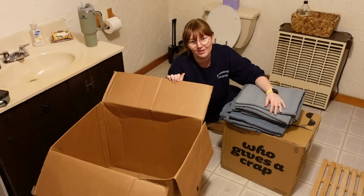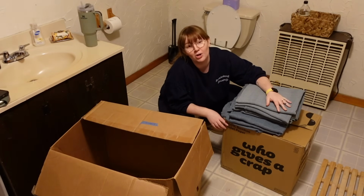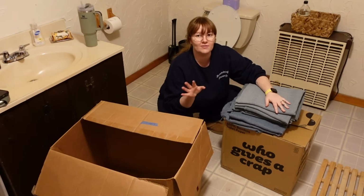It's nice that we finally have this giant box unpacked and I guess just sorted into a slightly smaller box, but still, it feels like a feat. And I'm just feeling really good about this space in general. So I'm gonna like move everything out that I don't need.